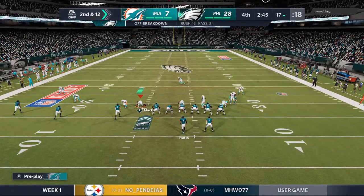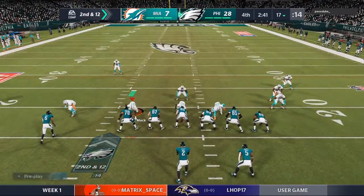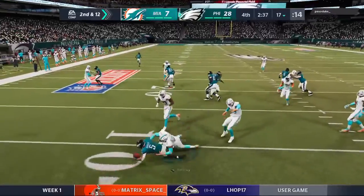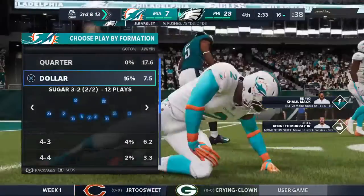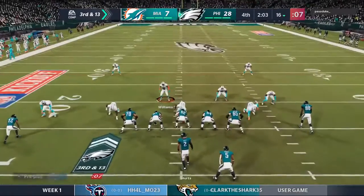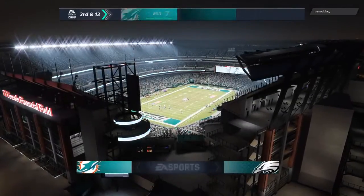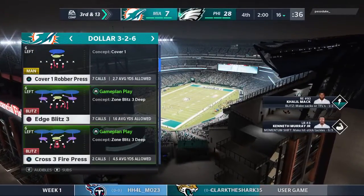First play of the drive goes the wrong way. Here's 2nd and 12. At the 17-yard line. They'll go to Barkley again. And once again, the Dolphin defense holds firm as they'll stop him behind the line of scrimmage. 3rd down, now even tougher. 3rd and 13 after that loss of a yard. Just 2 minutes remaining here in the 4th quarter of what has been a one-sided affair.